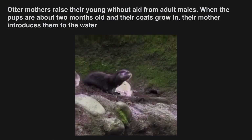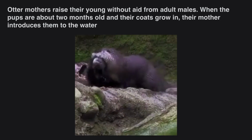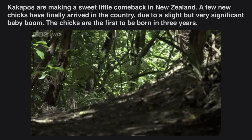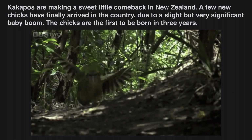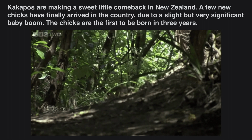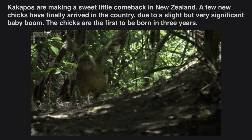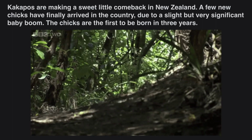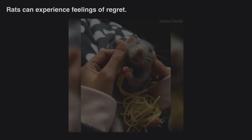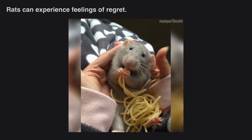When the pups are about 2 months old and their coats grow in, their mother introduces them to the water. Kakapos are making a sweet little comeback in New Zealand. A few new chicks have finally arrived in the country, due to a slight but very significant baby boom. The chicks are the first to be born in 3 years. Rats can experience feelings of regret.